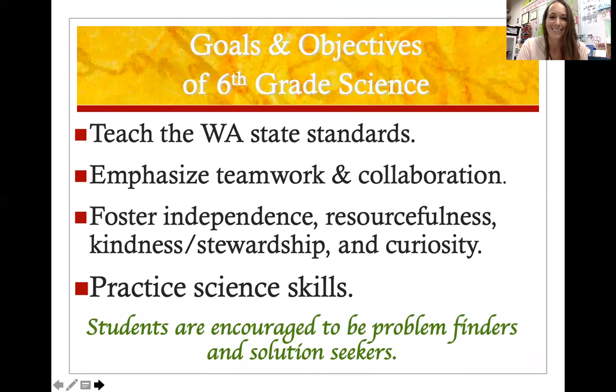Goals and objectives for 6th grade science. I teach the Washington State Standards. I work closely with my peer learning community in science to establish the standards that are essential and also align our assessments for those standards. I emphasize teamwork and collaboration, fostering skills like independence, resourcefulness, kindness, environmental stewardship, and curiosity, that desire for learning. We practice science skills, and students are always encouraged to be problem finders and solution seekers.